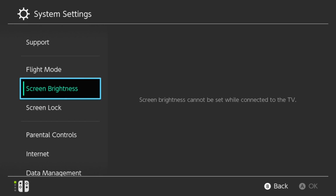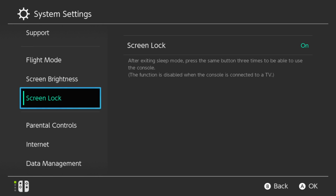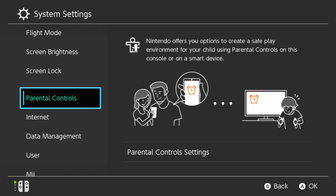Yeah, that's right. So particularly the TV settings can only be tweaked when you're in the dock. I think you might be able to tweak them when they're undocked, but they certainly won't make any changes, obviously, until you plug them into the TV. So I tend to get lost in these.